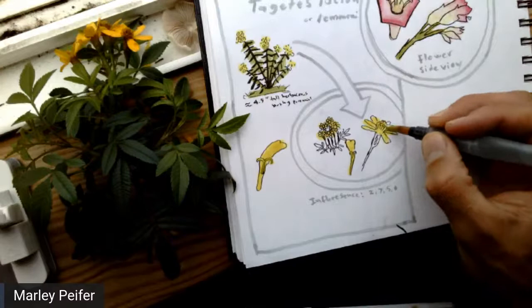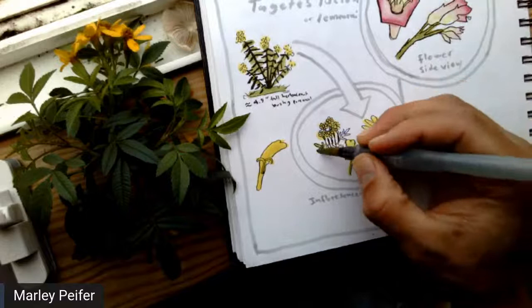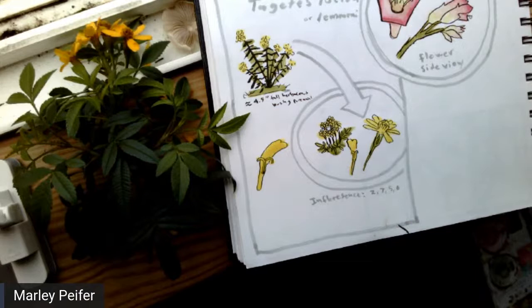Okay, now I'm gonna bring in the green and I'm gonna use that same serpentine genuine while still a little bit wet and just put that in here for the leaves. See, I'm not even coloring in between the lines and it's fine. Okay, now maybe I'll just write a few things about what's the difference between Tagetes lucida and Tagetes.